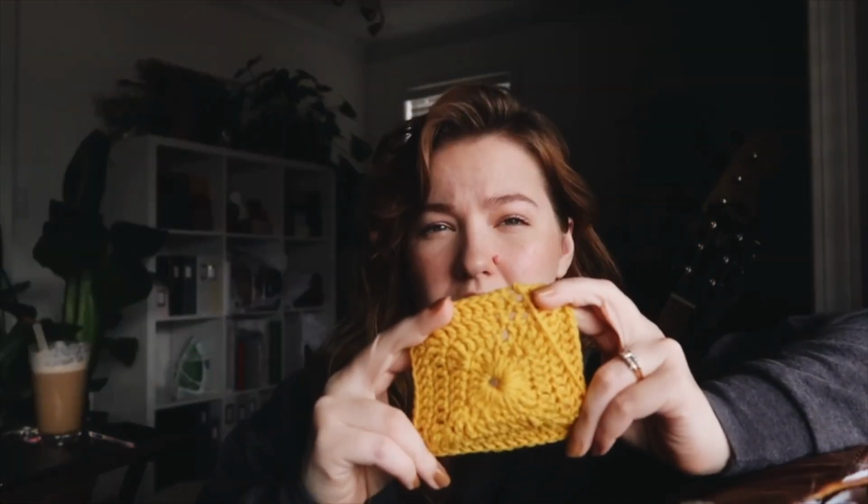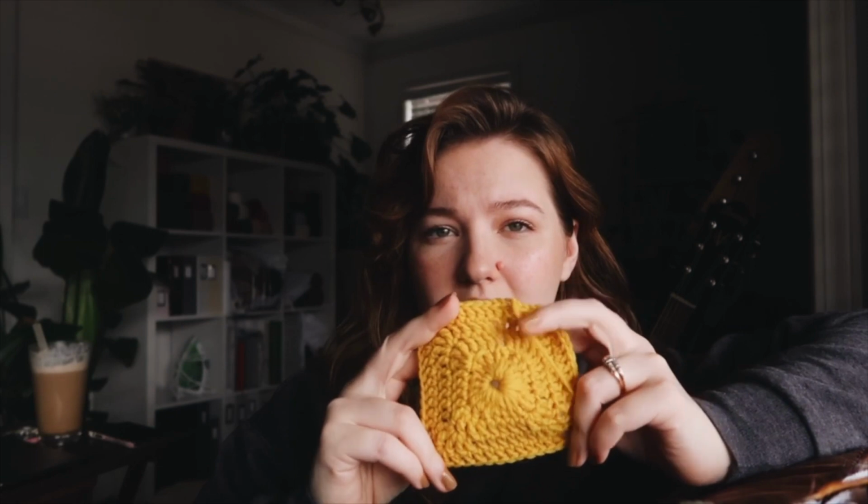Yeah, these are mostly sport weight, and that is what the pattern called for, but I also wanted to incorporate some worsted because I feel like that's what I have the most of scrap-wise. Somewhat.